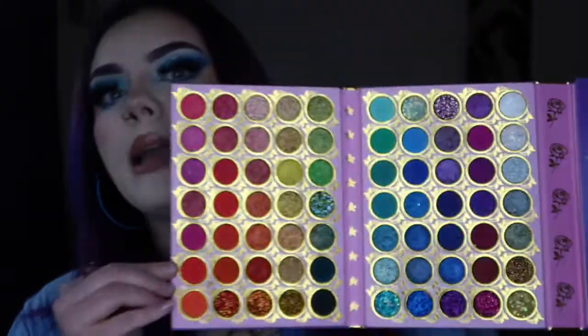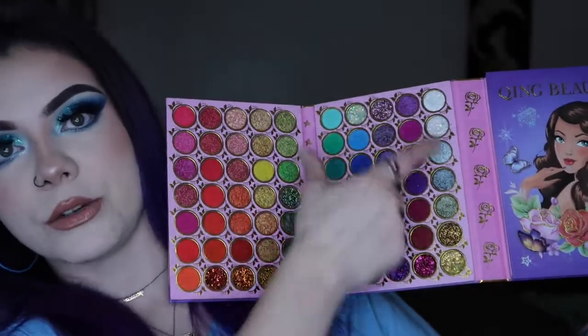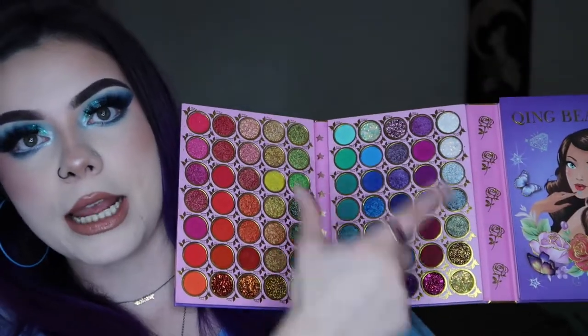So obviously for this look, I am going to be using, sorry, this palette's huge. I'm going to use this section right here today, and then the face products. I'm going to be inserting the palette on screen because this thing's huge and I can't keep holding it up out of fear of dropping it and breaking it.